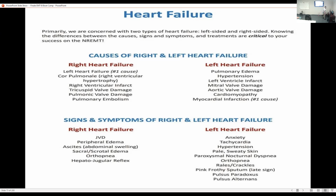Ascites, sacral and scrotal edema. Orthopnea. What is orthopnea? You're thinking of orthostatic hypotension. Orthopnea is positional difficulty breathing. Just like bradypnea is breathing less than 12, or tachypnea is breathing faster than 20 times a minute. Orthopnea is positional changes and problems.